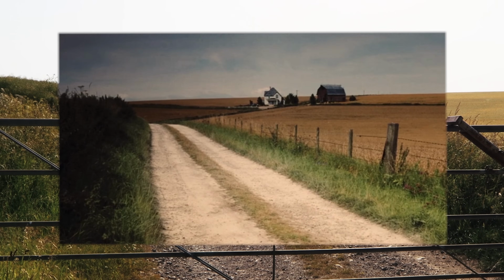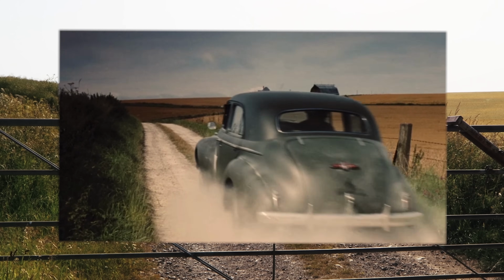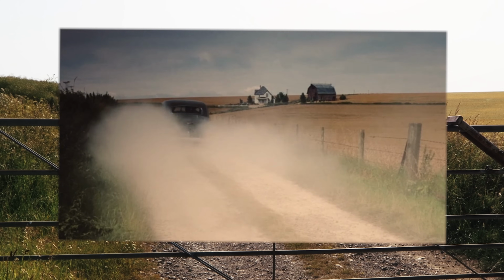This is where the Ryan residence would have been, where his mother finds out that three of his brothers have died in battle.